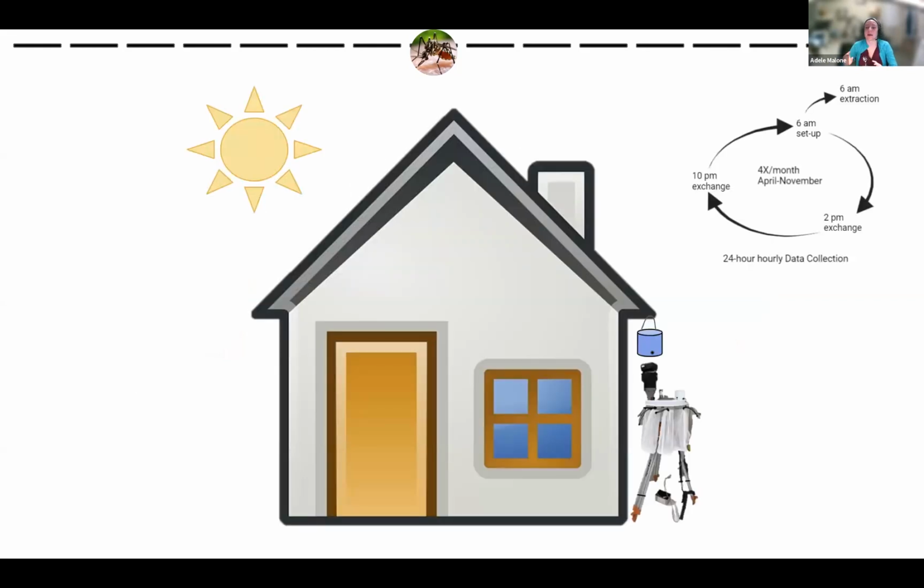We would set up our trap underneath a bucket of dry ice for the CO2 to attract the mosquitoes. It would be preferentially in an area where it could be shaded for a large majority of the day. Then we would set it up at 6 a.m., do a 2 p.m. exchange, a 10 p.m. exchange, and then the next day at 6 a.m., we would remove the trap to capture that full 24-hour time.